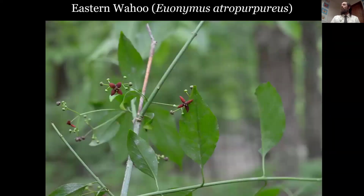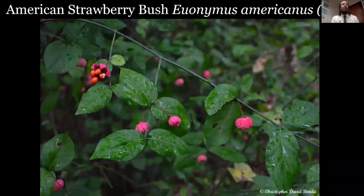Or if you look at another native wahoo, this is Euonymus purpureus. This one has maroon flowers instead of cream flowers. It has a stalk on the leaf, and the fruits don't have the bumps on them. They're smooth. So there's 3 easy ways to tell apart our 2 native Euonymus species, with this one, americanus, being threatened in Illinois, somewhat rare.